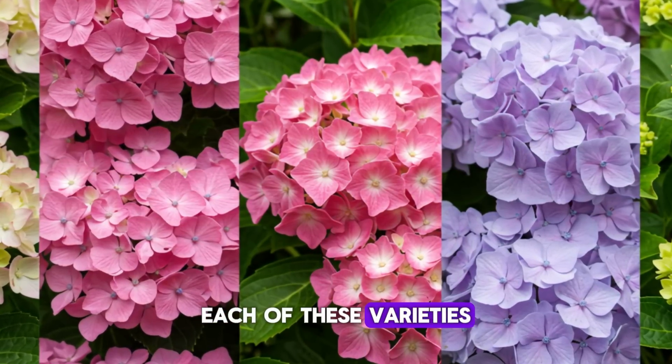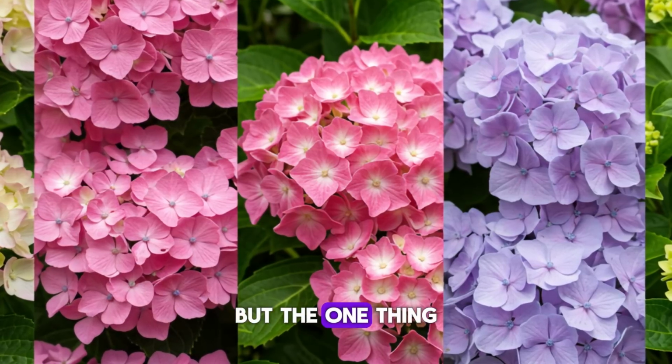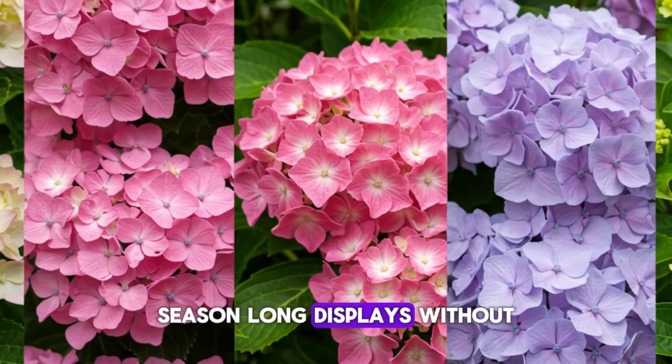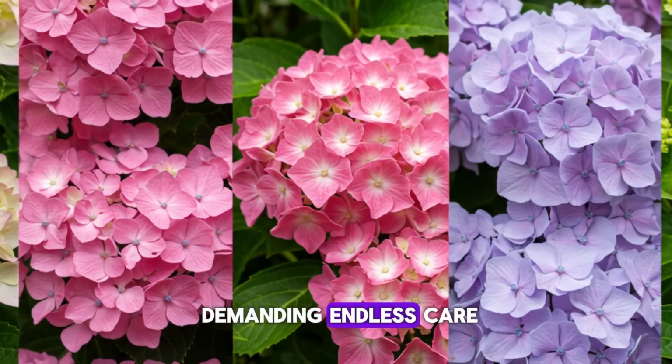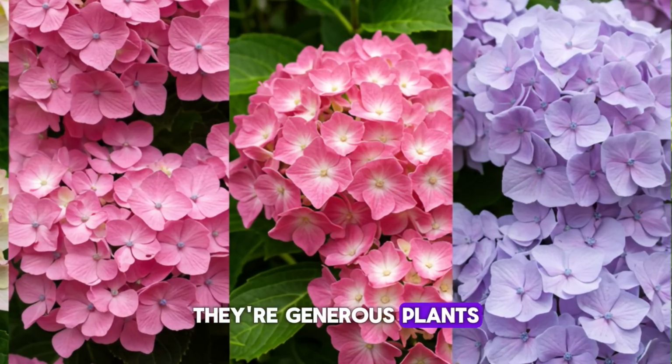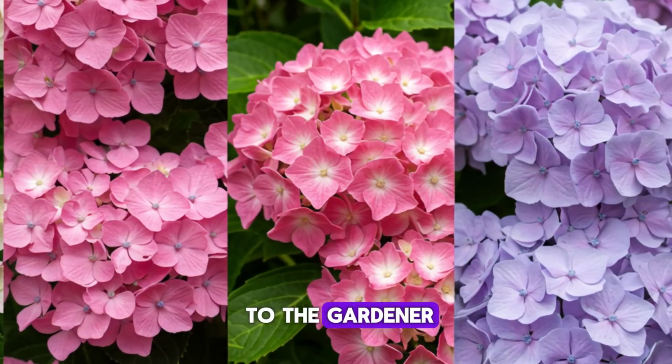Each of these varieties has its own strengths, but the one thing they all have in common is that they'll give you stunning, season-long displays without demanding endless care. That's what makes hydrangeas so special. They're generous plants that truly give back to the gardener.